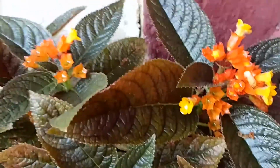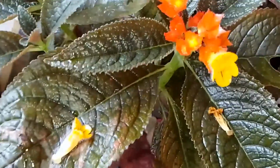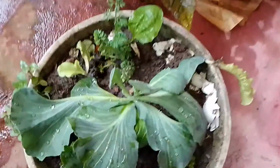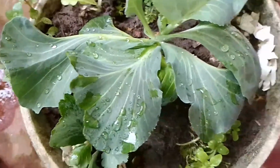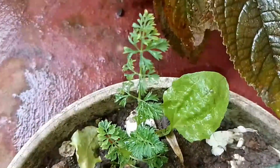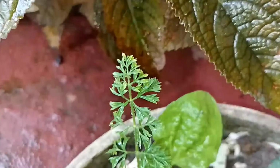And this is my plant. These are flowers. They have some yellow and orange. The flowers are so beautiful, guys. And here is my little plant, and it's so cute too. So nice.